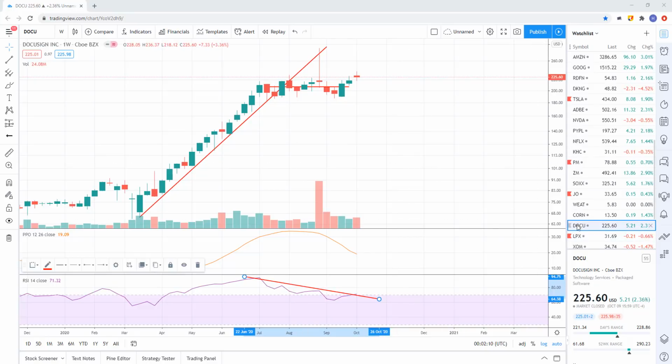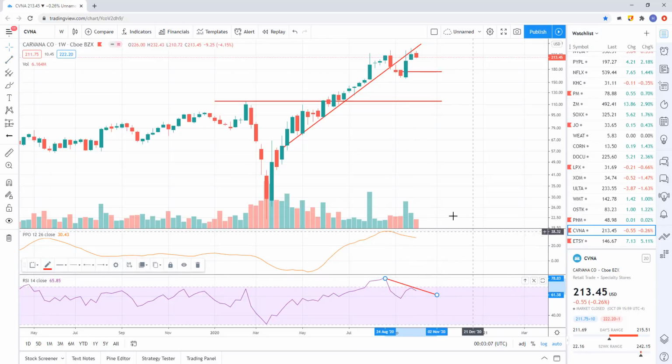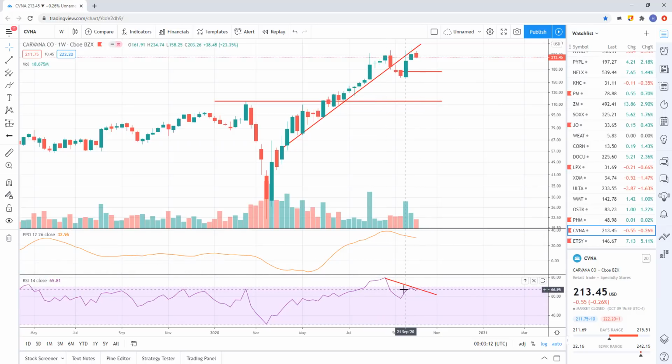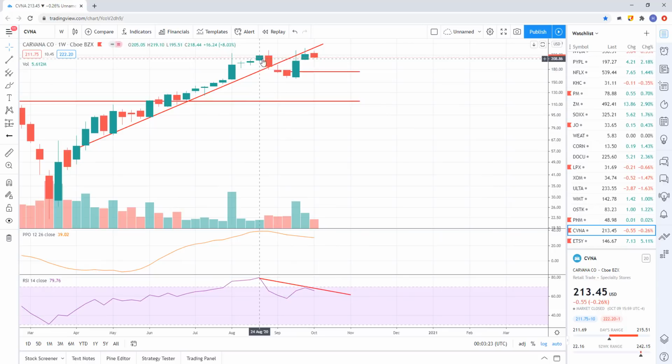so we don't have a trigger. Big negative divergence here on Carvana, and you can see right there's your negative divergence where you're making lower peaks in the momentum, and price made a marginal new high right there. So this is a big pattern, and also we have this trend line right here that was broken. So we broke trend, we did a back test, or ultimately we should fail and run down.